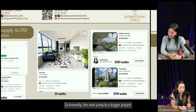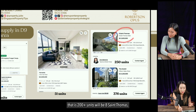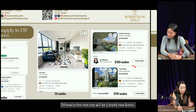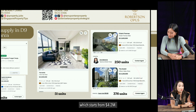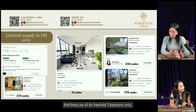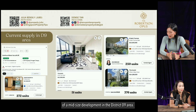So honestly, the next jump to a bigger project that is 200 plus units will be 8 St. Thomas, where the 3-bedder starts from already 3.6 million. Otherwise, the next one will be a brand new Avenir, which starts from 4.2, and as we have seen, it's already been transacting about 3.7 itself. And these are all for freehold 3-bedroom units of a mid-sized development in the District 9 area.